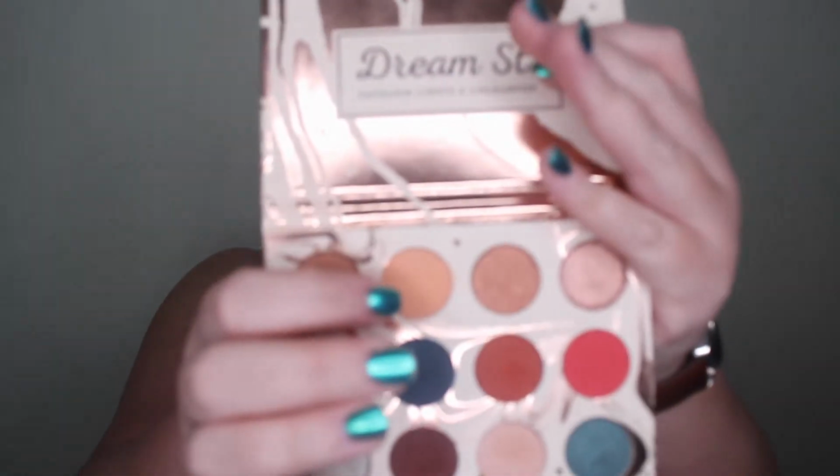So today we're going into the Dream Street palette, and we're taking Magical, which is this orange shade. I'm popping that in the crease. See, this one already looks a little bit more awake, because it's emphasizing the right kind of blue and concealing the other. I'm gonna dip back in.